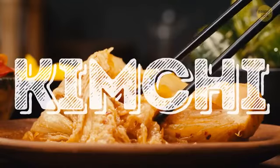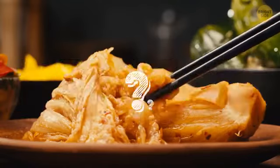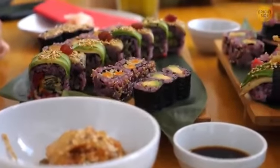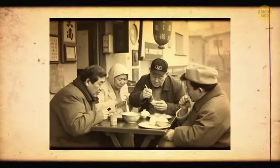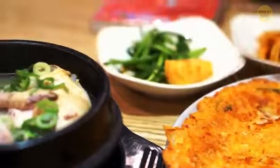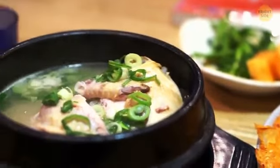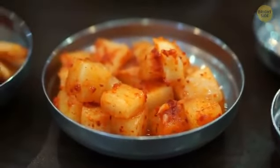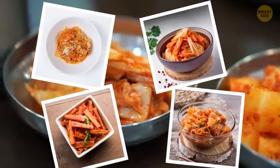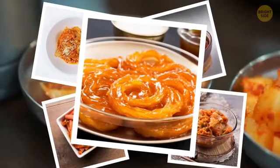You must have heard about the main star of Korean cuisine. I'm talking kimchi. The real question is, where's the element of surprise? This zesty, tangy, sweet, and sour dish has been around for over 1,500 years and comes in over 200 different varieties across the country. You'll never run out of new kimchi dishes to try. It can be served as a side dish, main dish, snack, appetizer, and if you're feeling daring, even a dessert.